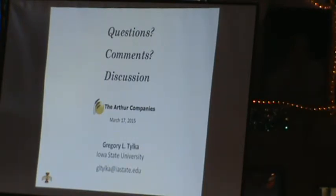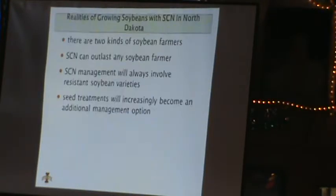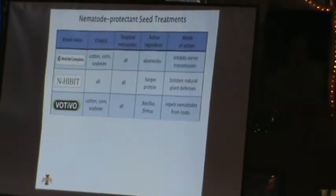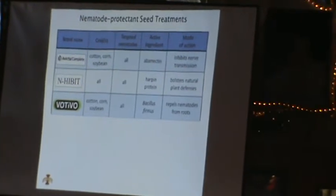So, yes, sir. Have you done the same trials with Votivo as you have done with Clariva? Good question. Have we done the same trials with Votivo that we had done with Clariva? And the answer is yes.